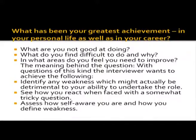The next question is, what has been your greatest achievement in your personal life as well as in your career? Now the meaning behind this is, what are you good at doing, what do you find difficult to do and why, and in what areas do you need to improve. These can be the alternative questions.